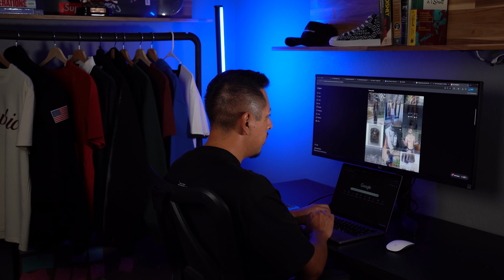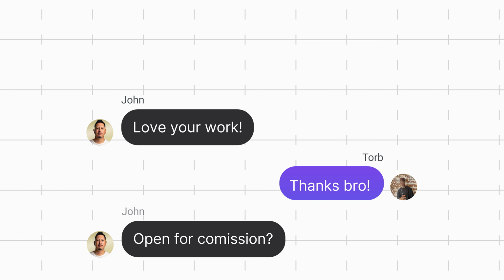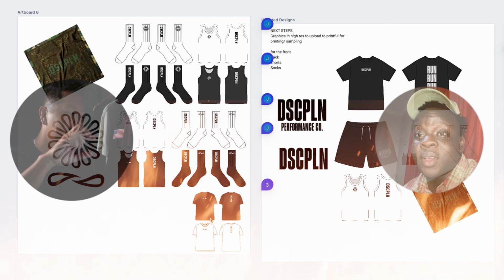Now that we have that, I think the next thing for us to really put together is to finalize our mood board. This will be the guiding star for the products and the design direction that we take for this collection. All right, so after designing and setting some directions forward, I reached out to a couple of designers on Instagram, and the man Torb agreed to take on this project. I chose him based on his past work he had with streetwear brands, and after sharing the mood boards and meeting to discuss the idea, he delivered on some fire concepts.